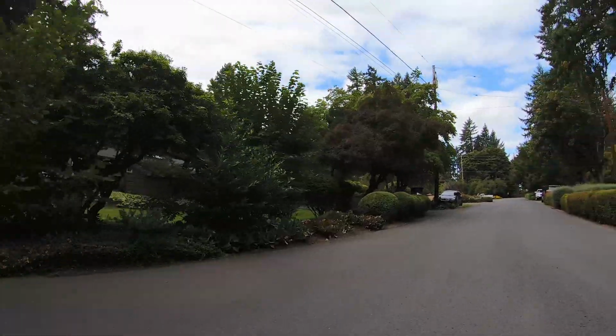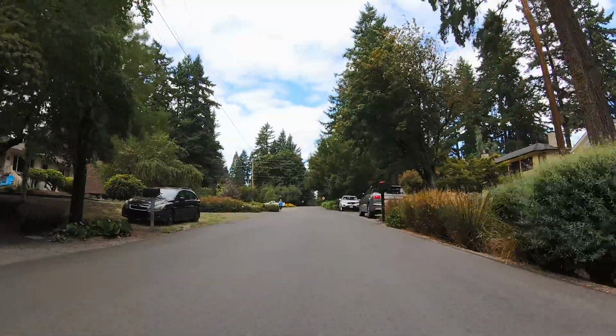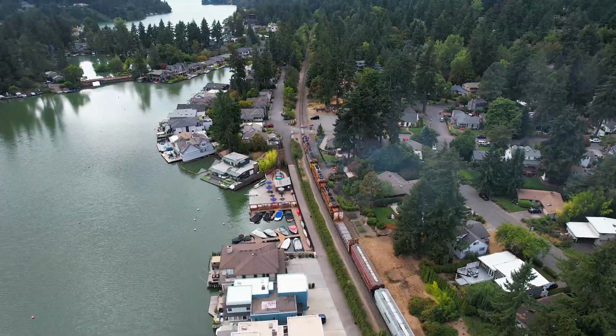I'm coming to 10th Street right now. Opposite me, you have larger lot sizes. This is also the delineation of the First Edition Forest Hills neighborhood. And unfortunately, First Edition is left out. It does not have lake easement access.